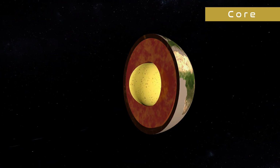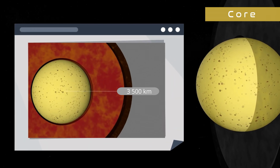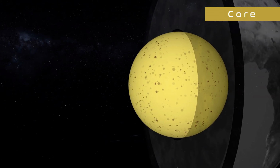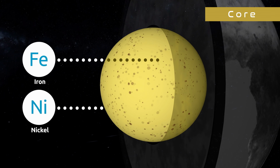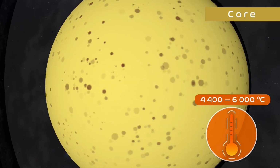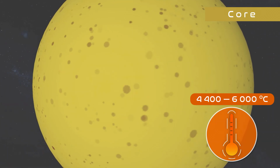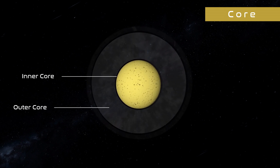At a depth of about 3,000 kilometers begins the core of the planet. It has a radius of 3,500 kilometers and is slightly larger than the planet Mars. The core is composed of iron and nickel, with small amounts of various silicates. The temperature of the core ranges from 4,400 to 6,000 degrees Celsius. In its structure, we distinguish an inner and an outer core. The inner core is solid, while the outer core is in a liquid state.